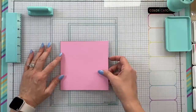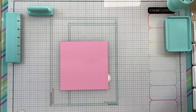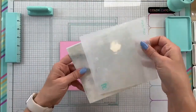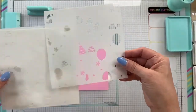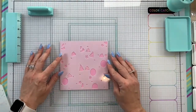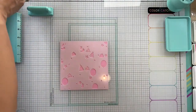Okay, so we're going to start with strawberry milkshake cardstock. And I'm going to grab my stencils out of my little storage pouch. And we will start with layer 1. So that's etched down into the bottom corner. And I'm going to put that right over the top of my paper. And grab some teal tape.